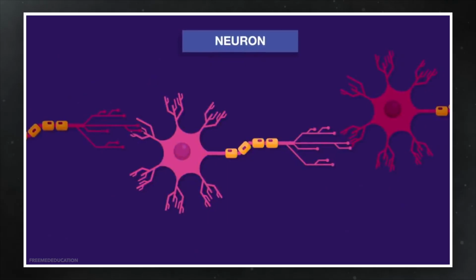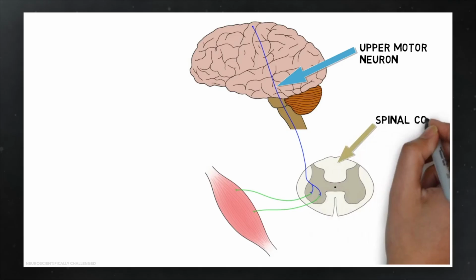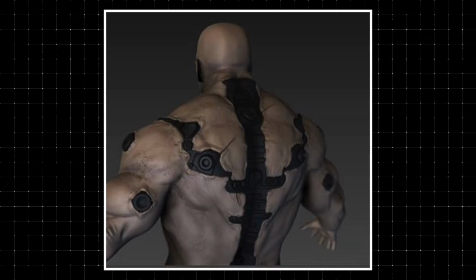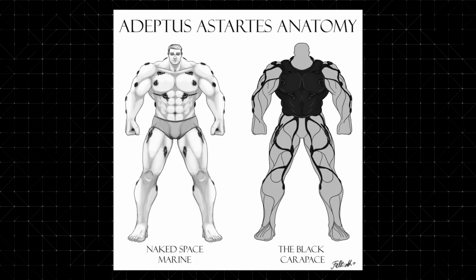on their purpose. Now, motor neurons are a specialized type of brain cell located within the spinal cord and the brain. They come in two main subtypes: upper motor neurons, which originate in the brain and travel downward to connect with their counterpart, lower motor neurons, which send signals out towards the associated musculature. The spinal cord is the information superhighway that enables communication between upper and lower counterparts. Since the black carapace sends tendrils throughout the body, we can conclude that it is connecting with both the upper and lower motor neurons at once.